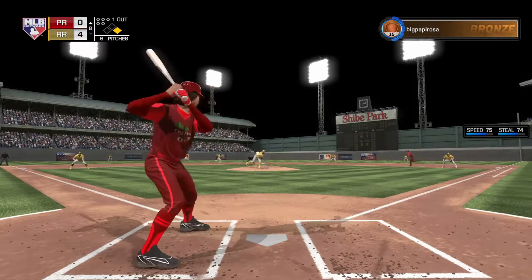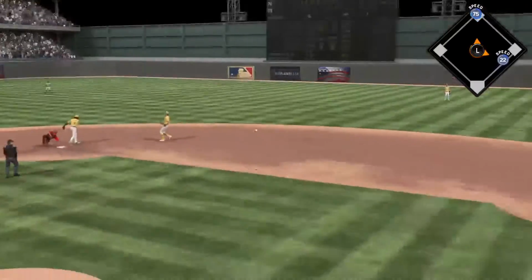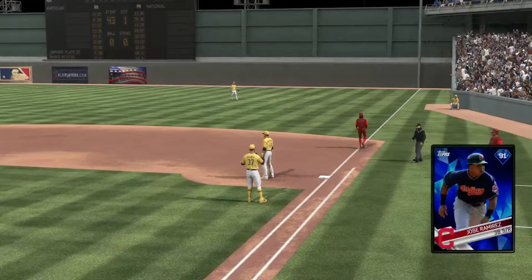He's set. Here it comes. He's running towards second. This is on the ground over to first. And he is in there. In time to first, and there are 2 away.